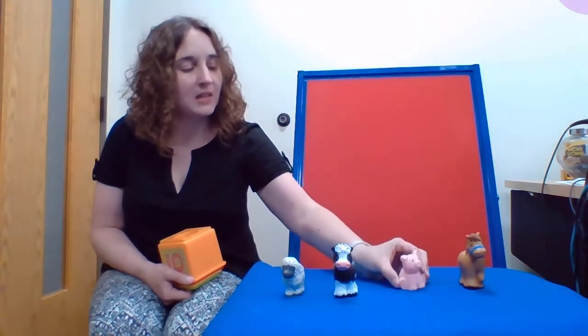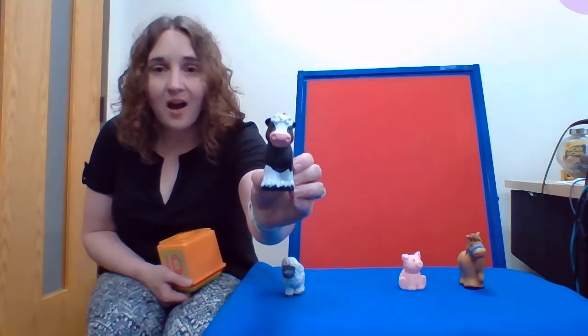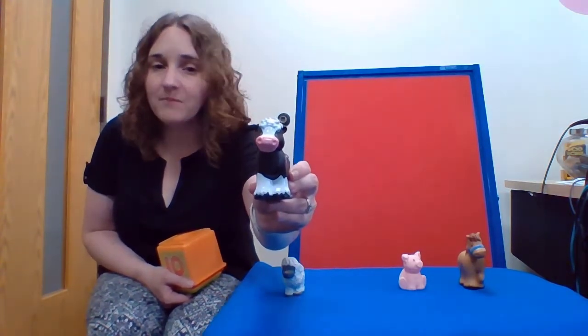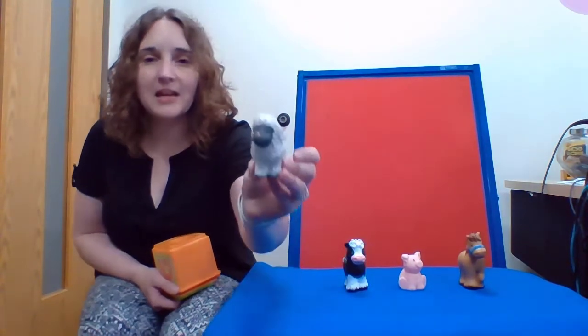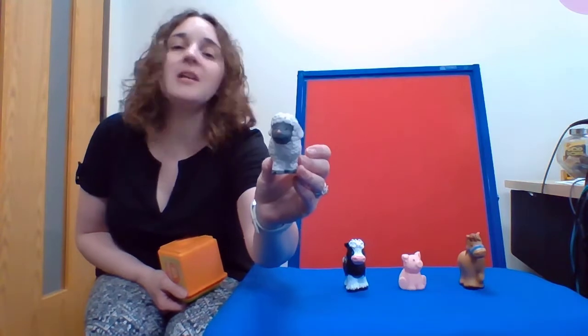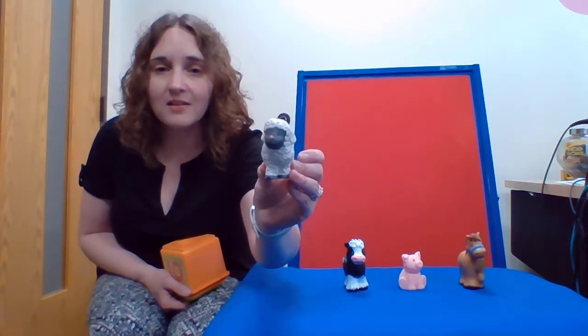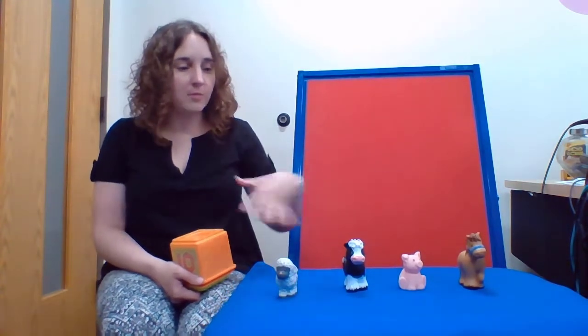Nice. Our next animal is a cow. And cow in Spanish is la vaca. Can you say la vaca? Great job. The last one is, you're right, it's a sheep. And sheep in Spanish is la oveja. Can you say la oveja? Very good. So now that we have our four animals down, we are going to take a look at our boxes.